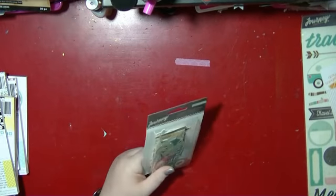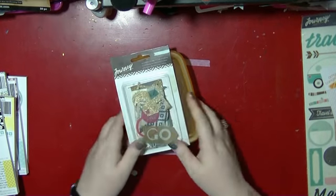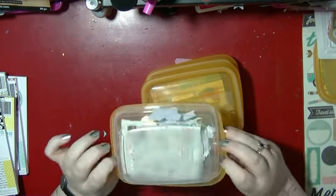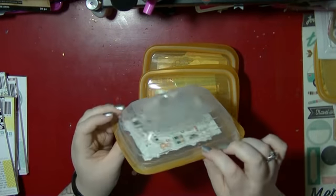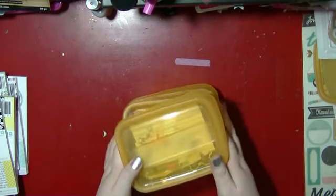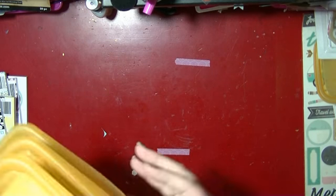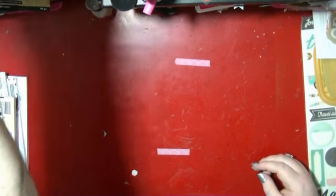I'm trying to not buy so many ephemera packs, but I have also now got these little tubs which I'm going to be keeping them in. So as you can see here, I'm keeping them in here. I'm cutting the back of the packet off so I can see what is in the collection, and I'm just keeping them all together because it's so much easier than when you open those blooming packs and then it's an absolute nightmare to find somewhere to keep them.